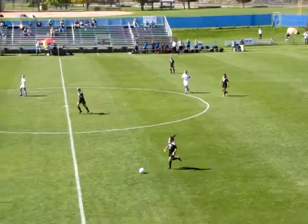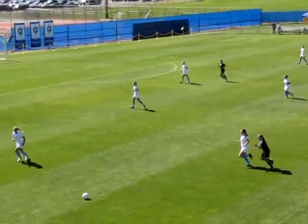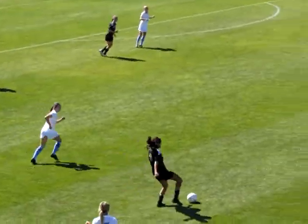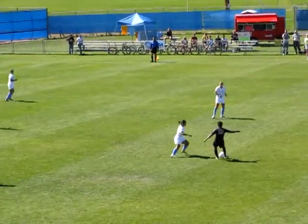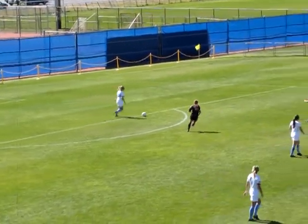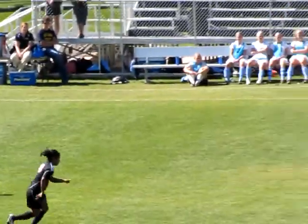And Mesa gets the punt at midfield. Short kick and a one-touch to the left wing, about halfway down the sideline. Now they're looking over the middle, pass to the middle. Fort Lewis hanging back defensively about 3 yards. Welcome comes forward on that and flicks the ball to one of her teammates. Now they move the ball up quickly.